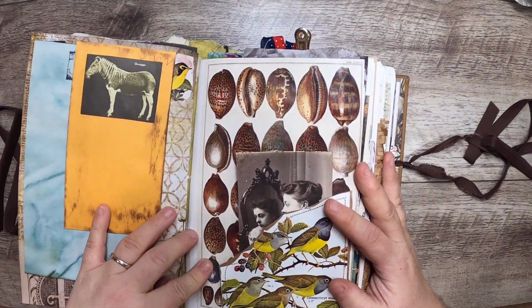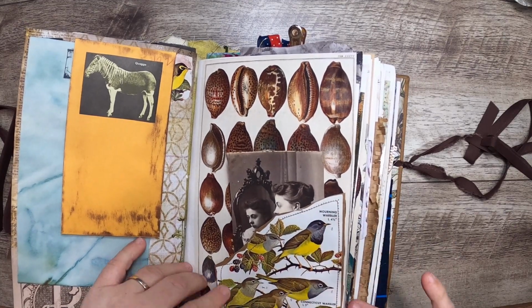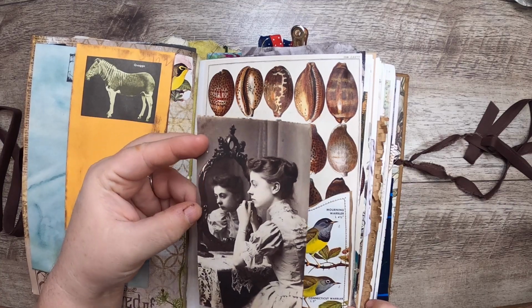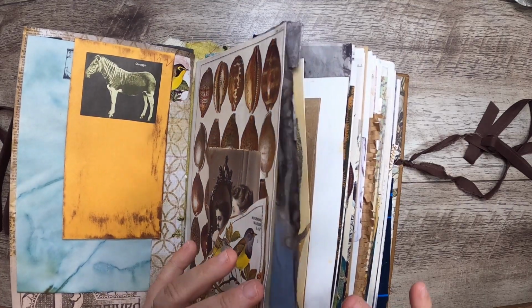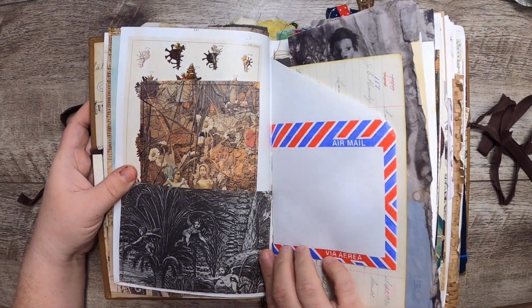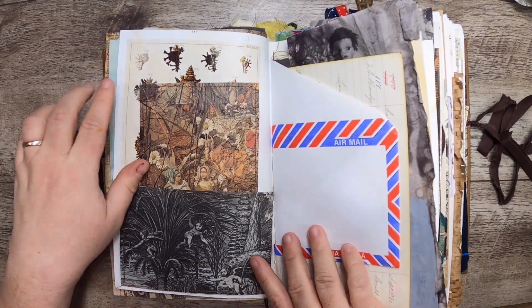Another of the Cabinet of Curiosity books here. This says the Stargazers on this field guide of birds. And then this journal card here. Here she has a reflection, but it doesn't match her actual reflection. This is from an old blackwork book of really cool illustrations. These are like cherubs and trees.